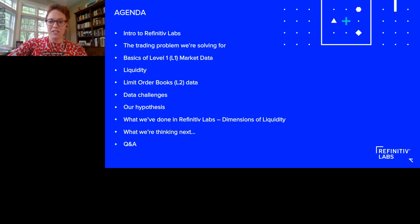A quick overview of the agenda today. I'm Natalie Samarco. I work in market development for Refinitiv Labs. I'll be doing an intro to Refinitiv Labs and then a short introduction of what we're trying to solve for with relation to liquidity. And then we're going to invite Joel to speak about the project he's working on related to liquidity and finish up with Q&A at the end.